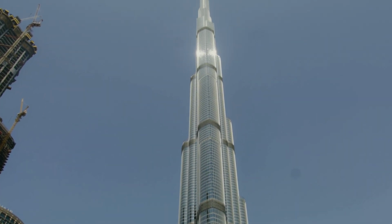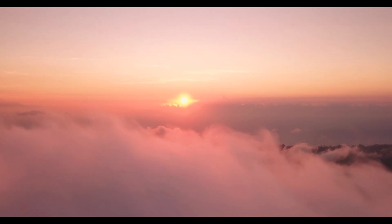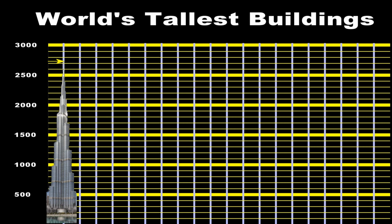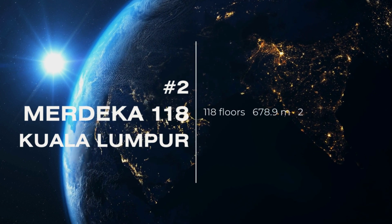Oh, and one more thing, the Burj Khalifa is so tall, you can watch the sun set at the base, hop in one of its fast elevators, and get to the top in about 2 minutes, with about a minute to spare before the sun sets again, for those lucky enough to be half a mile up on the world's tallest building. Next, number 2, the Merdeka 118 in Kuala Lumpur, Malaysia.